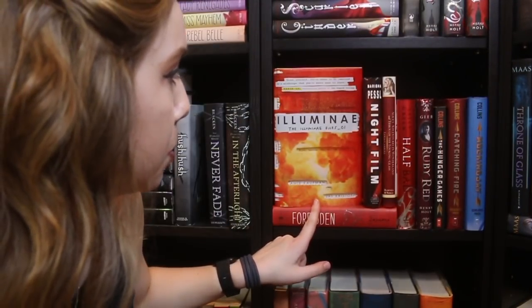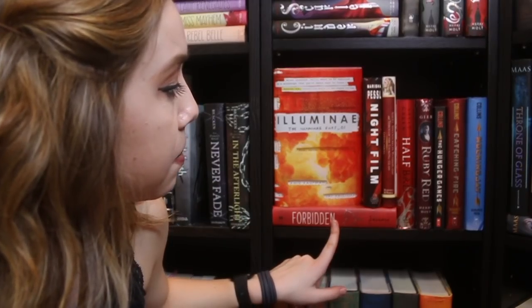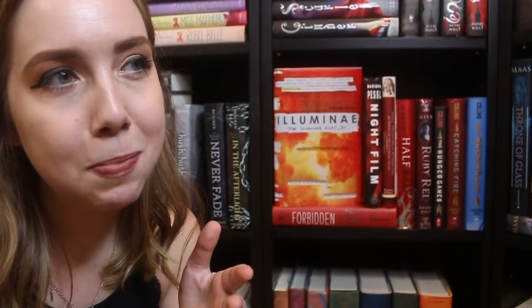And then we move over to a random red shelf just because I was feeling it, I guess. We have Illuminae, which, yes, I've only read the first book in the series. I know I need to keep reading. Forbidden by Tabitha Suzuma is at the bottom. I really enjoyed that book. That's definitely a hit or miss because of the incest in it, but I liked it.